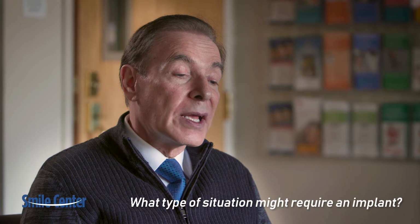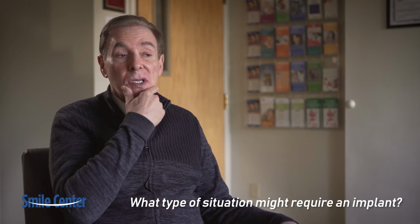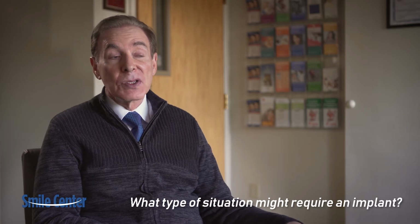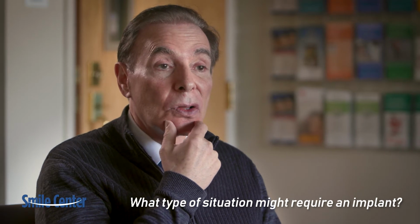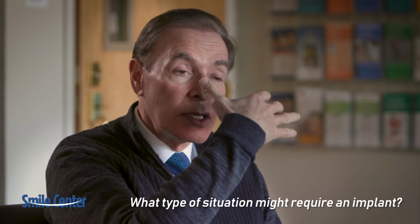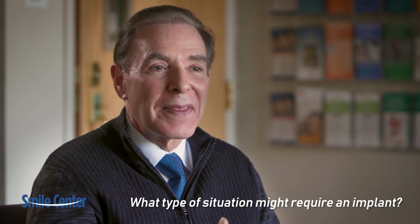Another use of implants would be underneath a denture. So for example, a lower denture has no suction. So probably this is the most common usage that I have for dental implants, is where we'll simply place 2 dental implants in the lower jaw, and then we have magnetic attachments so that when the denture goes in, it is magnetically attached to the implants and is held in with that.